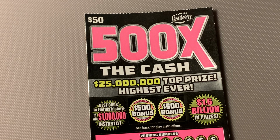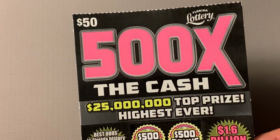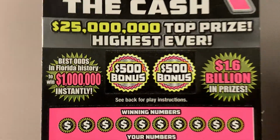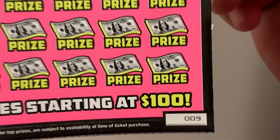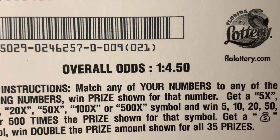Well, today I've got the Pink Lady with me here, the $50 ticket from the Florida Lottery, 500X to cash. Yeah, looking for those life-changing zeros. It's got a couple $500 bonus opportunities. It is a big ticket. We've got ticket number 9 for our pleasure today. Now, the odds of me posting this video is 1 in 4.50.